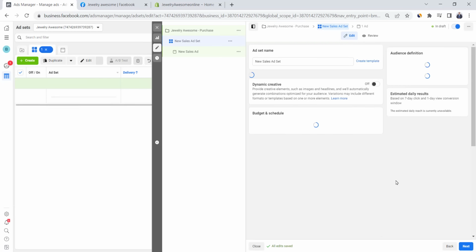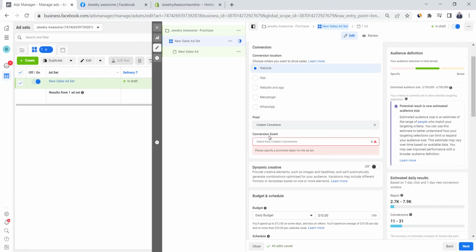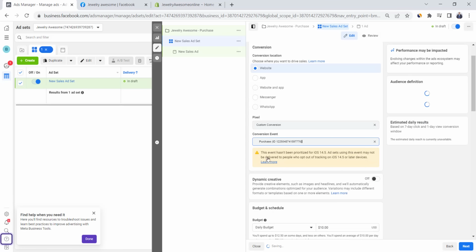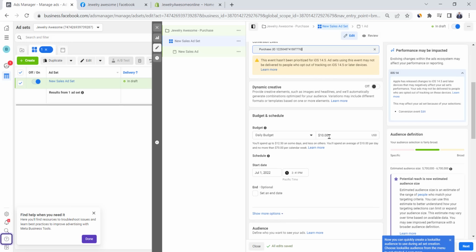Click on Next. At Pixel, select Custom Conversions. The two conversions we created earlier will appear here. Let's optimize our ad for purchase conversion. Go down here and put $5 as daily budget to start with.